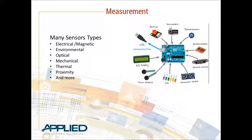Safety is another one. You could use a decibel meter. Maybe you're having some problems out on the floor with people saying, hey, it's really loud. Well, you could install some decibel meters, put them on some cheap hardware, have that signal transferred over Wi-Fi to a system that we'll talk about here in a minute, and you'll be collecting that data.